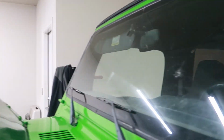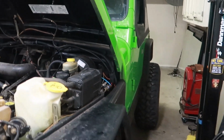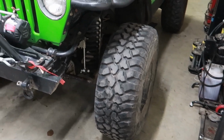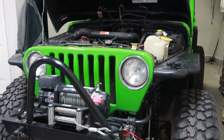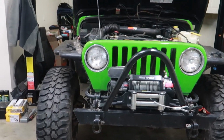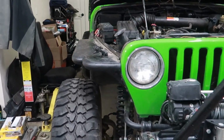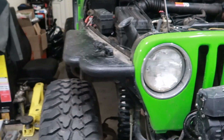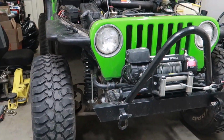Overall, it has grab handles. Overall, this Jeep is very cool. I love this color. I would love to get some matching bead locks for it at one point. We do have some aftermarket headlights coming for it with the blinkers in the headlights, because the blinkers for this is currently right there and you really can't see it.